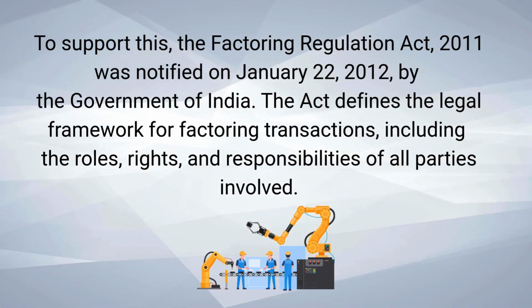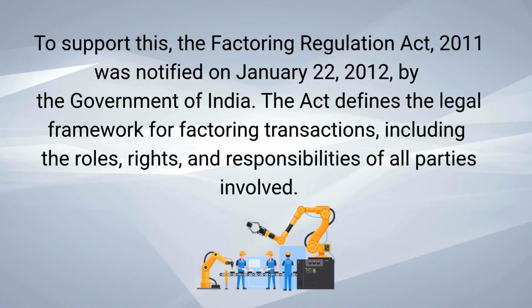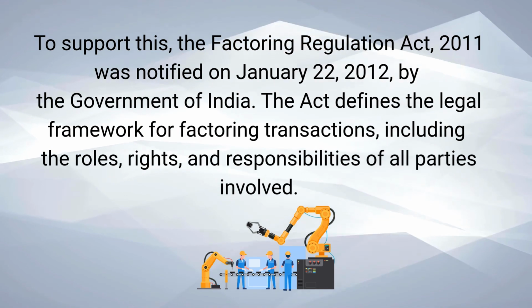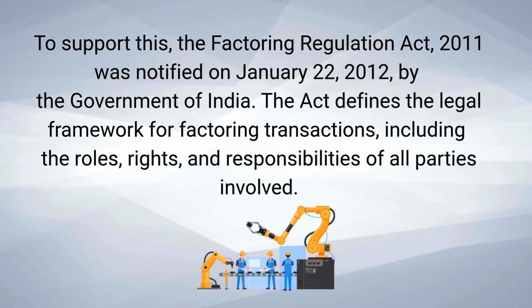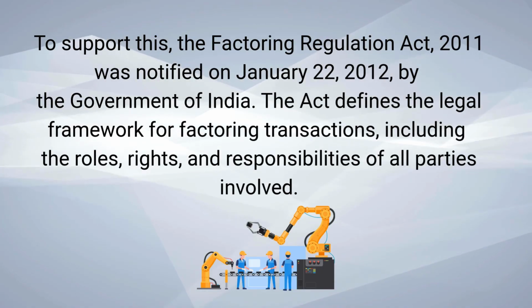To support this, the Factoring Regulation Act 2011 was notified on January 22, 2012 by the Government of India. The Act defines the legal framework for factoring transactions, including the roles, rights, and responsibilities of all parties involved.